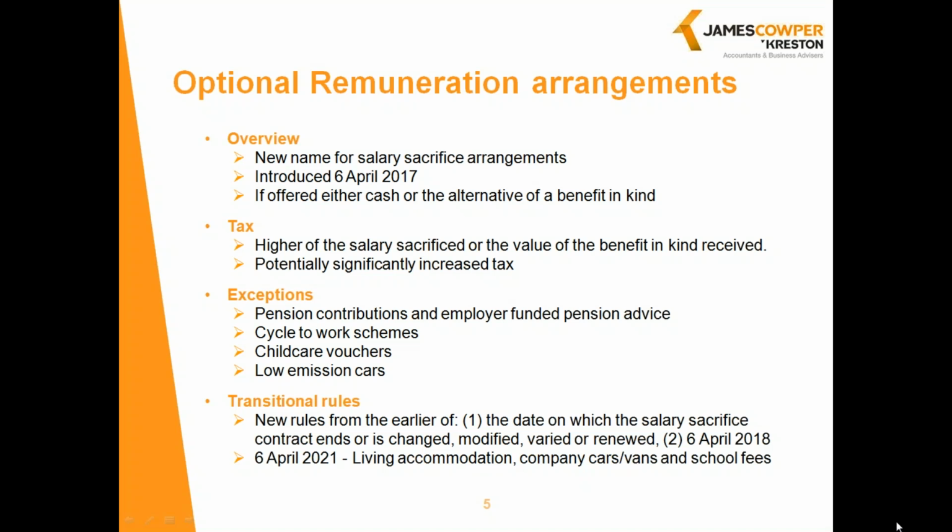There are a few exceptions where the previous salary sacrifice treatment does continue, and these are listed on the slide. These are pension contributions, employer-funded pension advice, cycle to work schemes, childcare vouchers, and low emission cars. As I said, the new rules came into effect from the 6th of April 2017, but any salary sacrifice arrangements that were in place before the 6th of April 2017 will only come within the new rules with effect from the 6th of April 2018.